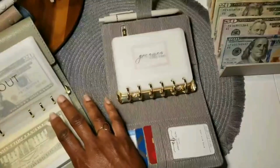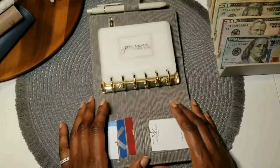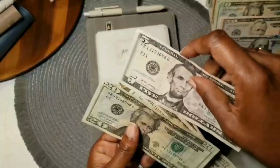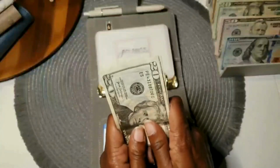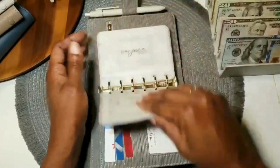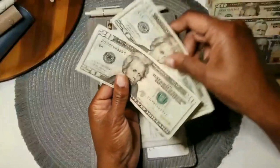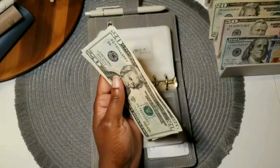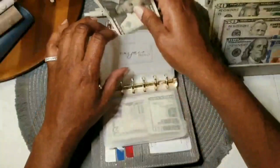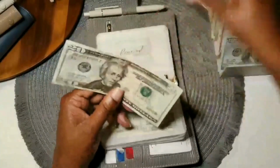So now we get to fill up the cash wallet binder for the next 2 weeks. For groceries, it's going to get 50, and that's 2 20s and 2 5s. Next is car juice. That's going to get 50 as well, which is 2 20s, 1 5, and 5 1s. 1, 2, 3, 4, 5. And the next category is dine out. It's going to get the normal 25.